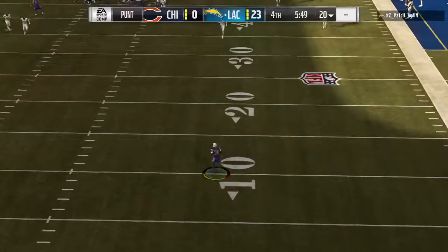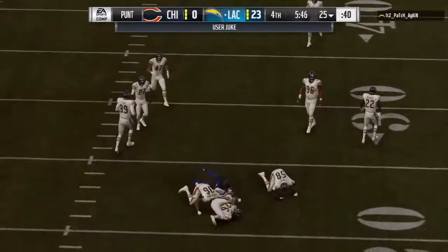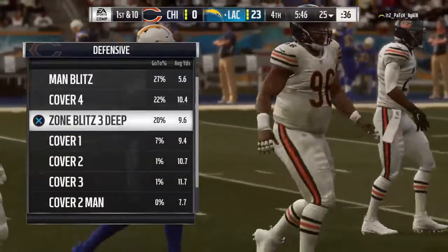And he'll take this in at the 1-yard line. Oh, able to avoid him. And not a bad return here. He gets it out to the 25-yard line. And now out on the field, here comes Los Angeles.